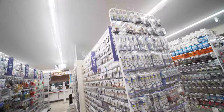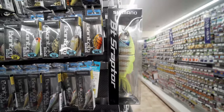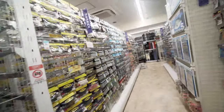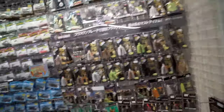Okay, let's find out things that I want. This one is also good. We don't get this in Singapore, I guess. This is also good. I have a few of them already. They don't have the lures I want. There's this Kazu. Anyway, I'm going to head to Takaberry tomorrow, so hopefully we can get a video at Takaberry too.